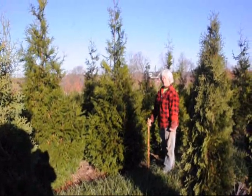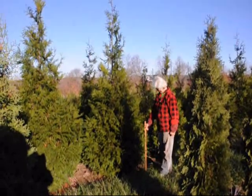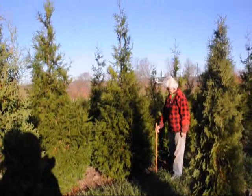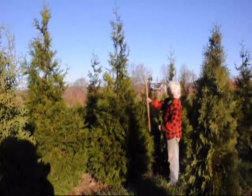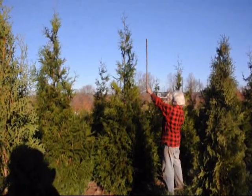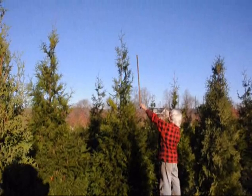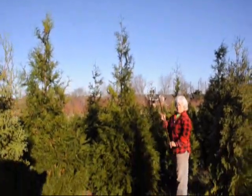I'm Bill Hurst, and this is Marge, my wife. We're here at Highland Hill Farm on Route 313 in Fountainville, PA. These are a 9 to 10 foot green giant. The green giant is a very fast growing tree. It can grow upwards to 3 feet a year. And as you can see, it's measuring 9 foot to the end of the main body of the tree, and the little tail that goes up, we don't really count.